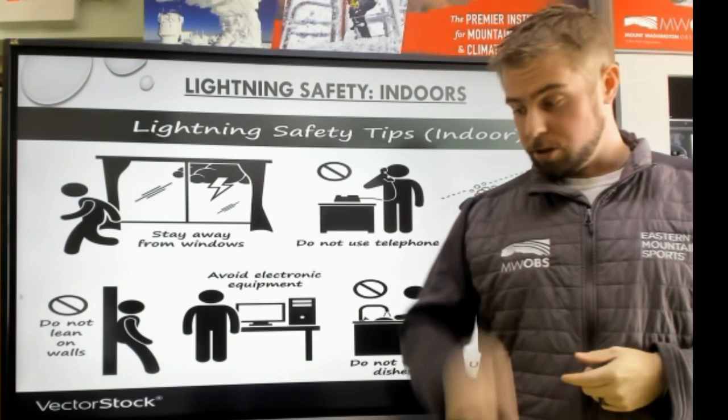So yeah, that's what's going on with lightning, how it forms and how it propagates, and some of the things that you can do to stay safe in those particular instances.